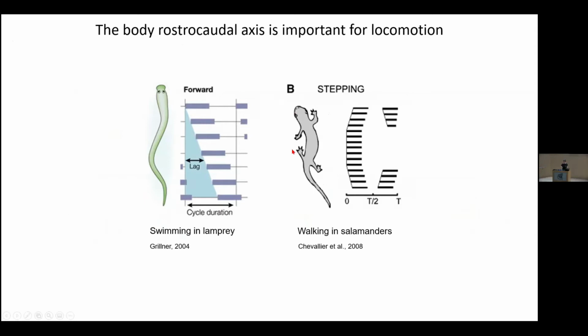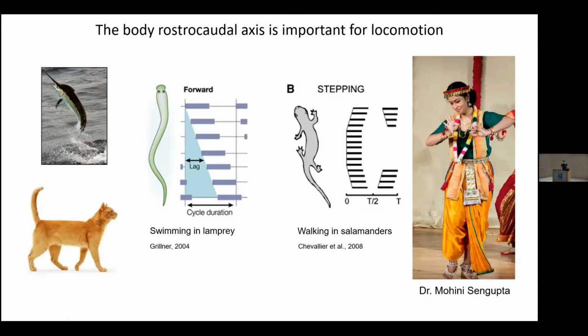And then in more vertical or later developing vertebrates, you don't tend to move the spinal cord as much, but you still have that exact same pattern of limb activation, right? Where your forelimb moves forward, you swing your arm forward at the same time that you're stepping your right foot forward. So even though we don't need the arms for locomotion any longer, you can still see that kind of propagation of activity in the spinal cord as you walk. Yes, you see this in a lot of animals. And I'll be telling you about work mostly done by my postdoc, Mohini Sengupta, a fantastic researcher in the lab and also very coordinated in the rostrocaudal axis.